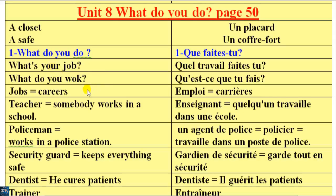Jobs, careers, teachers. Somebody works in school. Policeman. A policeman works in a police station. Security guard. A security guard keeps everything safe. Dentist. A dentist cures patients.